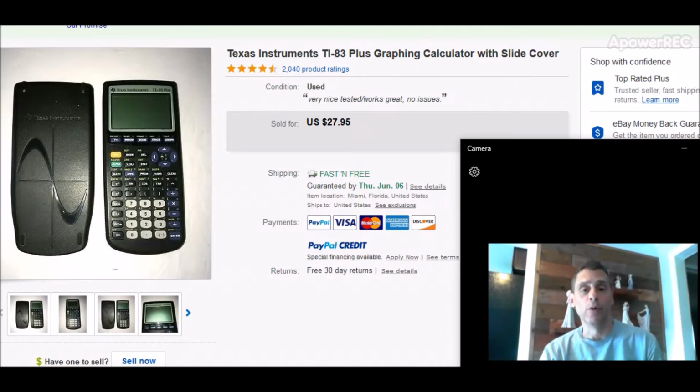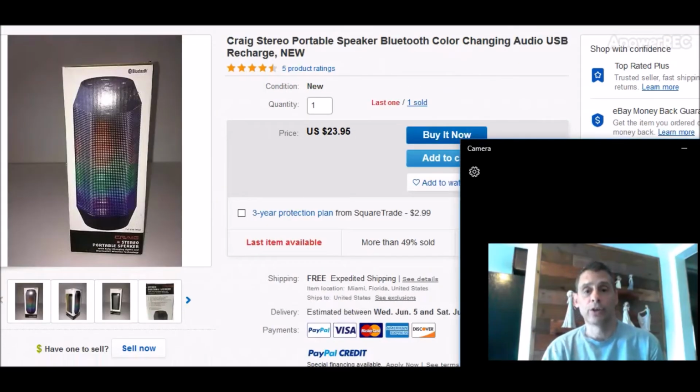But these sell. TI-84s are even better. And if you're really lucky and you come across an HP, a Hewlett Packard, some of those calculators sell for over $100. Another item in electronics is this Craig. It's a portable Bluetooth speaker. It has this color changing screen. My wife had gotten these. I don't know where she got them. I think they were gifts from like a credit card or something. But we had a bunch of them. I sold one. I have one more left. So they were free and sold for $23.95.